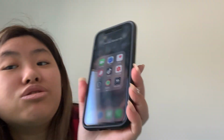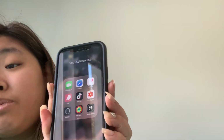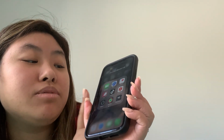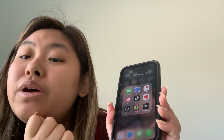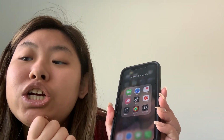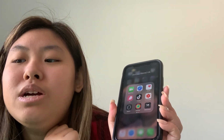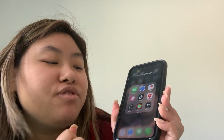Next, I have my socials and health folder. Actually, I'm starting from the wrong section. I have FaceTime, Safari, Health, Flow. If you don't know, Flow is basically a period tracker. It just tracks your period for ladies. If you want a recommendation of an app, it's Flow.